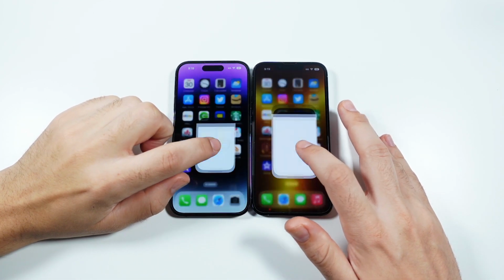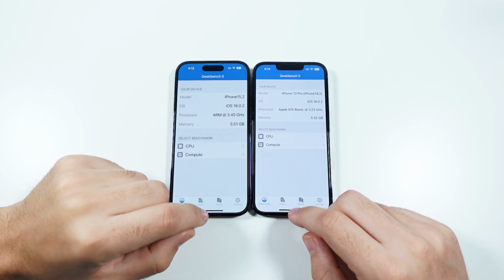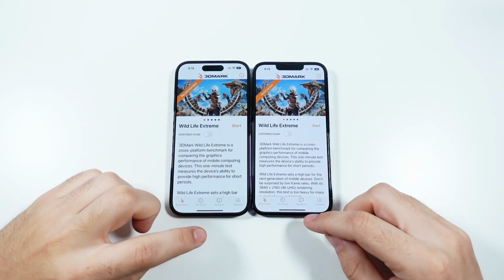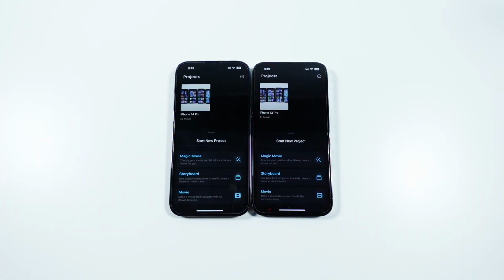We'll go into Geekbench 5. And that's on the right. So they're trading applications. Some are opening faster on the right. Some are opening faster on the left. We'll go into 3D Mark Wildlife. You can see pretty close. We'll go into iMovie to wrap it up.